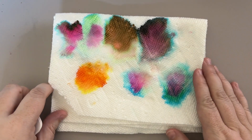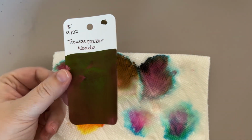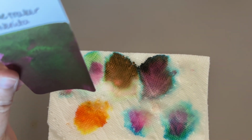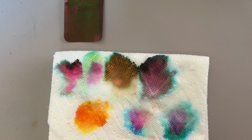And we're back. We're going to show off our swatch cards. And I have my paper towel here with our inks. So we have Nanita, which reminds me a lot of Writer's Blood, and another ink, but I can't think of what it is. Then we had, what do we have next?